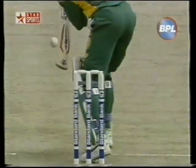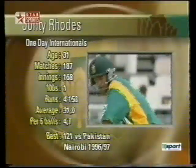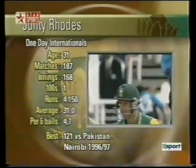He had to play that line. Look at that deflection. Straight through to Adam Parore, absolutely no doubt. Boje looked around and walked. And he is almost back in the hut. That's pretty impressive. Runs per 6 balls faced at just under 5.